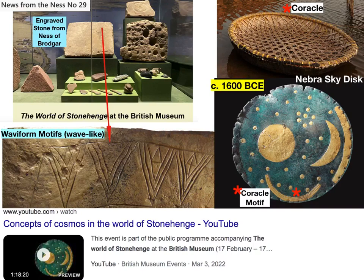On this stone is a set of waveform motifs, which are wave-like in character. They resemble the Kelvin wake of a traveling elongated boat. We will discuss these particular motifs in detail shortly.